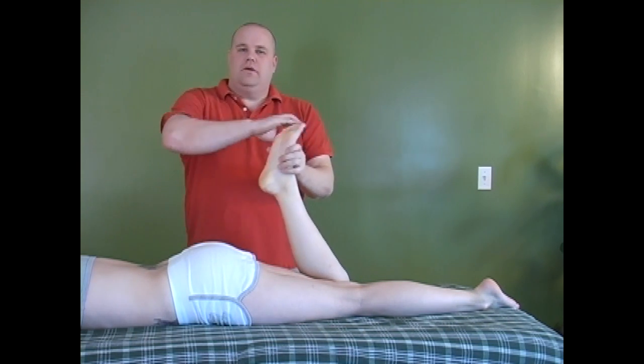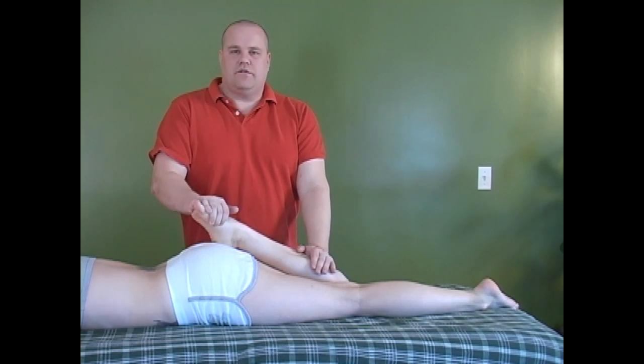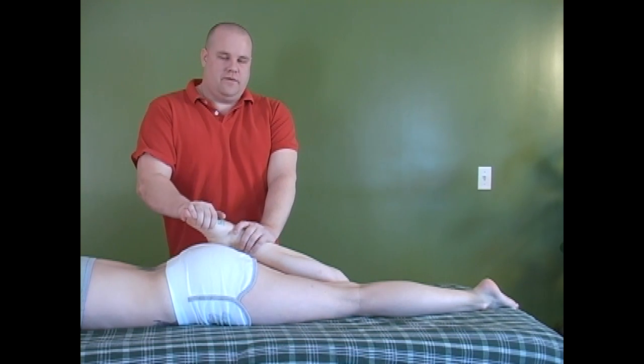The opposite way, we're going to go like this. So we're going to stretch out the quadricep muscles and also the tibialis anterior. So those are the areas that we're stretching with this. We're performing knee flexion and also plantar flexion for both of those types.